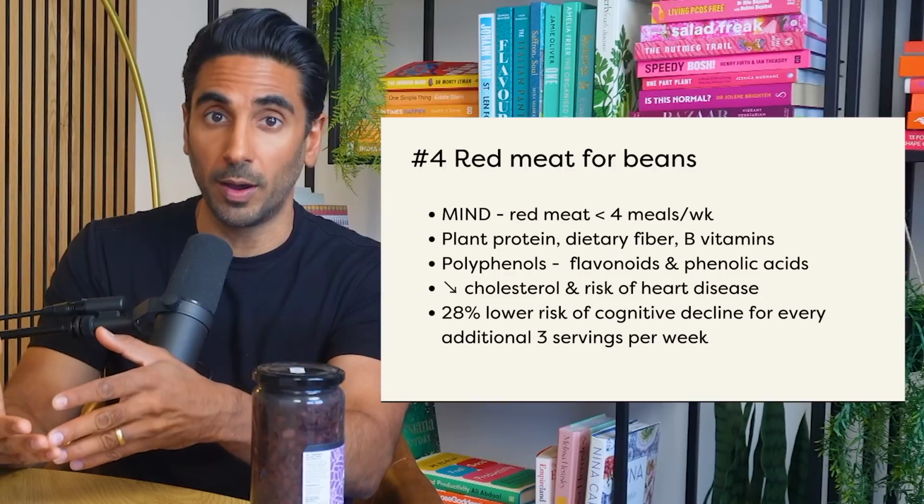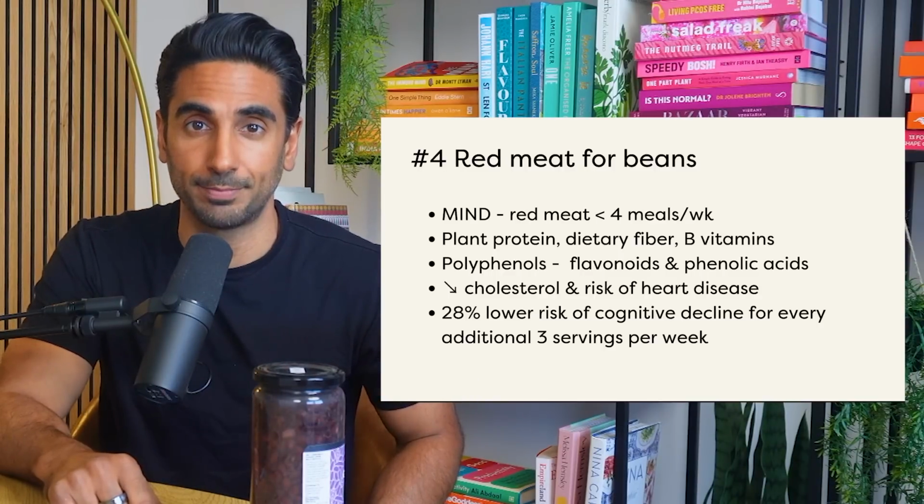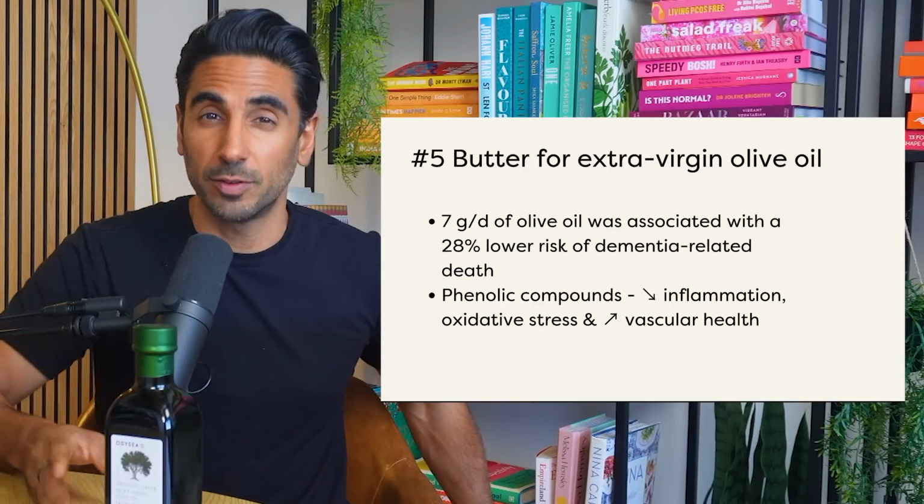As an extra bonus for beans, we know that more beans in your diet lowers cholesterol and the risk of heart disease. And heart health and brain health are very much intertwined. So if you're improving your heart health with beans, then you're definitely going to be improving your brain health as well. And our final swap is butter for extra virgin olive oil.